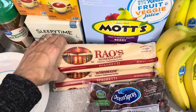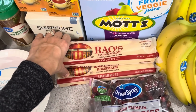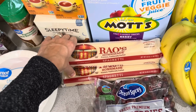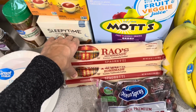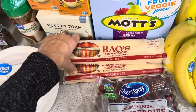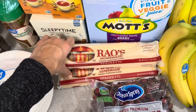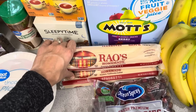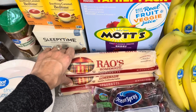Okay, back here we've got some homemade spaghetti. This is for dinner tomorrow night. We're also going to be using some homemade sauce that I shared with you all, and we made that together the other day. So we're going to use Mama's homemade spaghetti sauce, or maybe we'll use Grandpa's homemade spaghetti sauce, because he also brought us a jar of his sauce from Virginia.